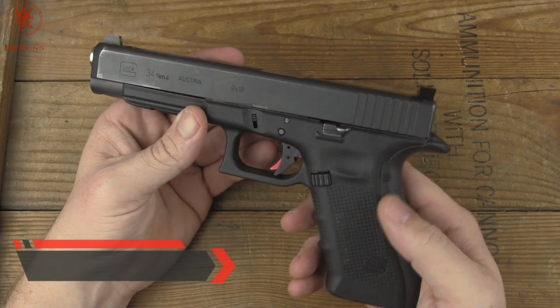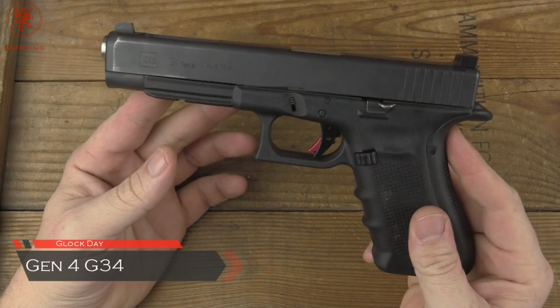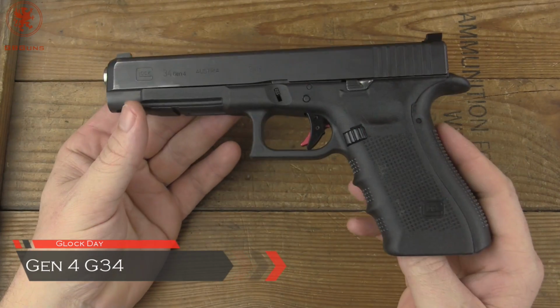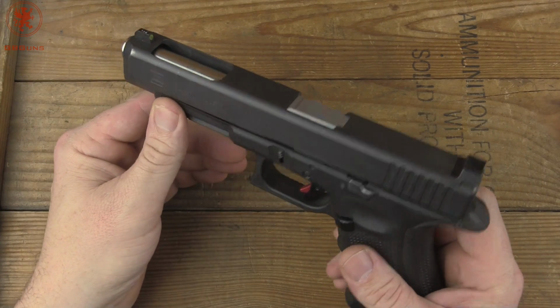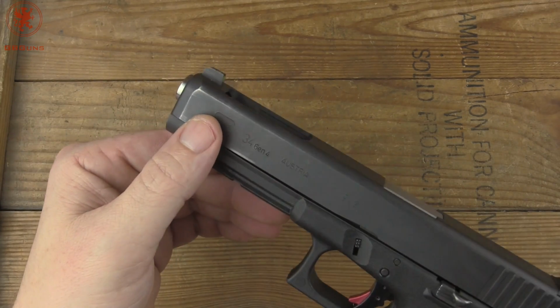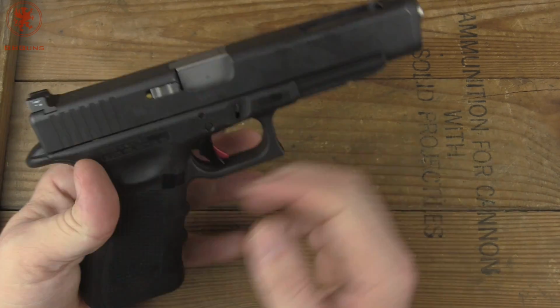Next is a Gen 4 Glock 34. I bought this gun through the Blue Line purchase, which is a discount program for military, law enforcement, etc. And you can tell from the finish wear there on the end, I used this quite a bit in competition back when I used to compete.